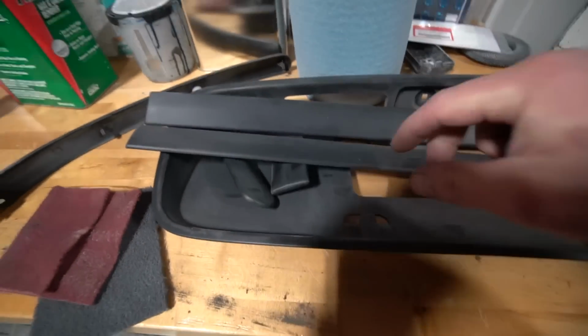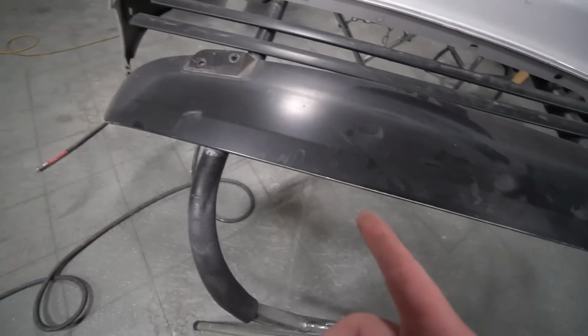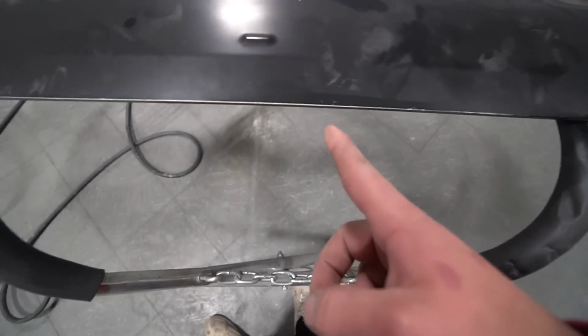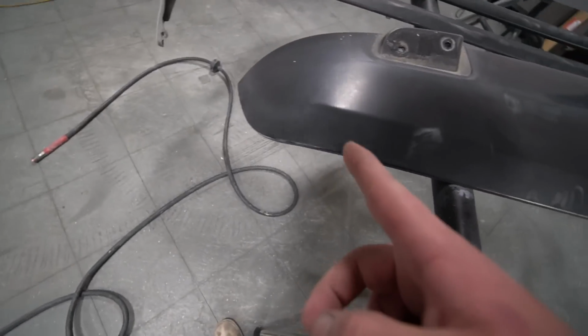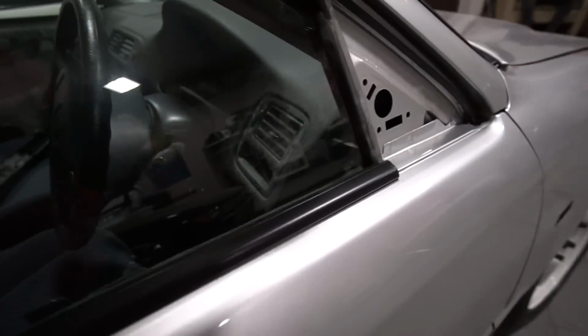I'm just literally scuffing all of the trim pieces, moldings, bumpers, trim that need to scuff. A piece of the wing I need to repaint because it's dusted and it's got a chip somewhere. Coming together, slowly coming together. Got the trim on, B-pillar trim, window molding trim.